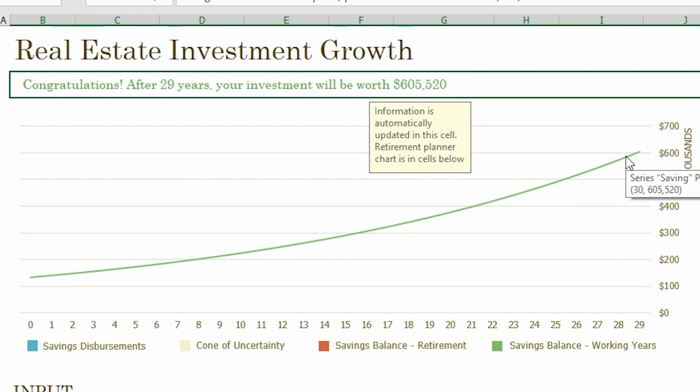That is, it's true when you look at actual return against the total value. However, what we're not taking into consideration here is the actual power of leverage. And leverage is essentially a mortgage. So when you take a mortgage out on a property, a mortgage allows you to purchase an asset or have ownership in an asset that you don't completely own.